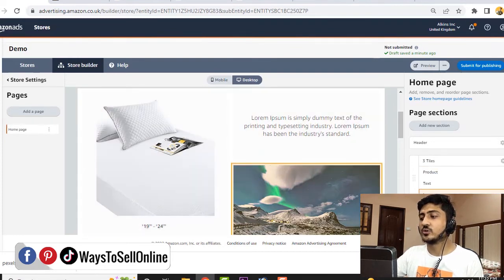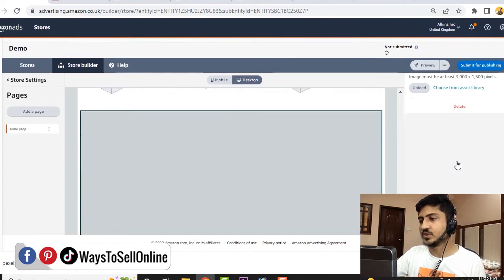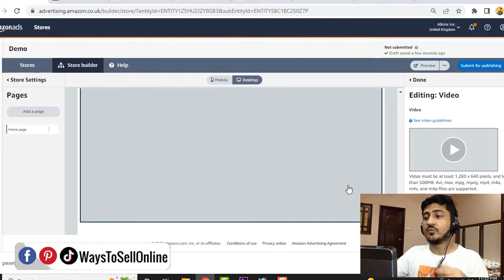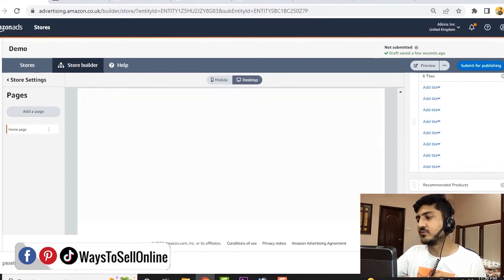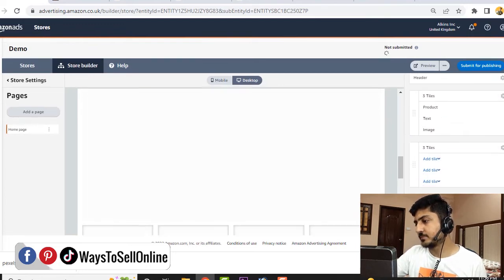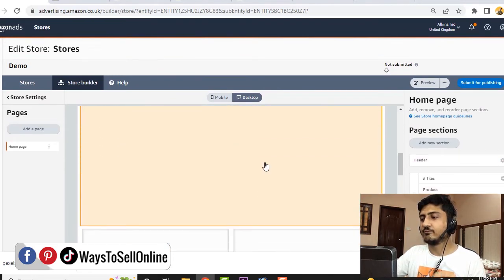If we want to insert a new section under that, you have to click here and click on add new section. In this section we can just select a video, just to show you, and you can see that this section is added at the last. If I want to bring this section from last to second number, I again have to click on done to go back, and at last I can see this video tile. I can just click on this video and drag it to the top like this, and you can see that under the header, under the first row, we can see the video tab here.